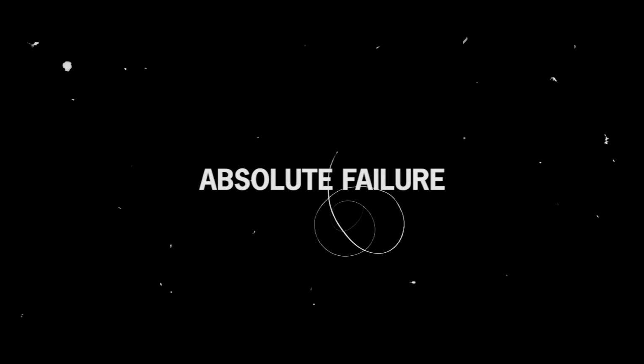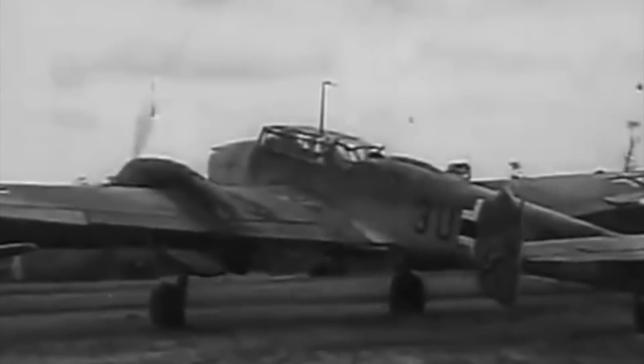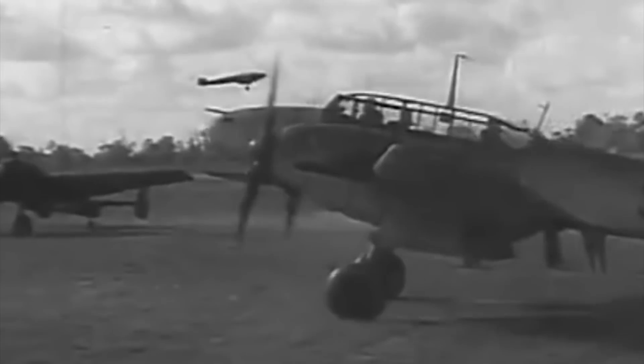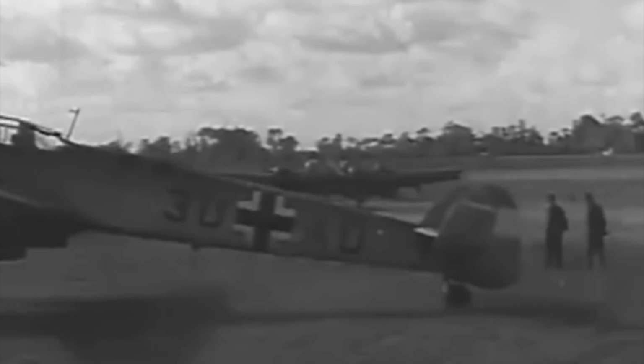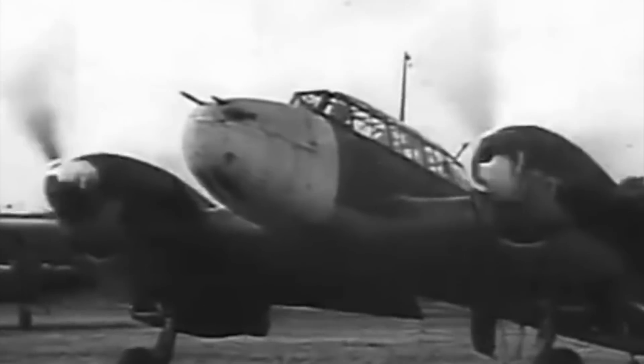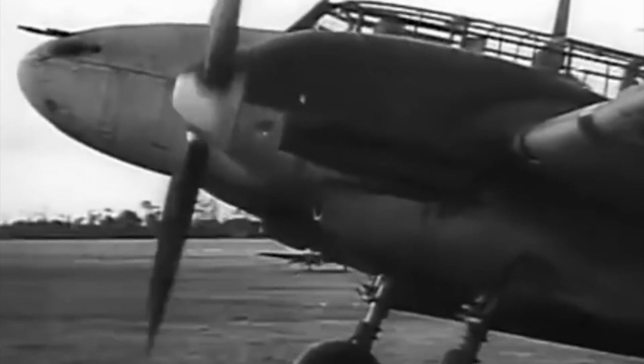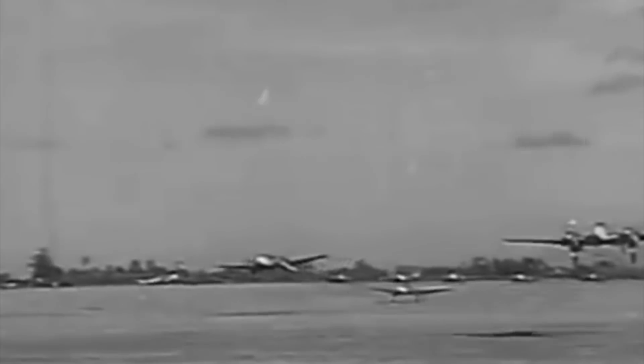Absolute failure. By late 1935, the Bf 110 featured low cantilever wings and twin vertical stabilizers. The semi-monocoque aircraft was powered by 2 DB600A engines, and its remarkable speed of 350 miles per hour made it as fast or even faster than many fighters in early World War II. When the Bf 110 flew for the first time on May 12, 1936, it proved faster than initially intended. It was even faster than the current frontline fighter Bf 109.